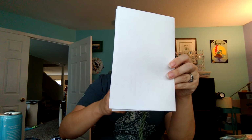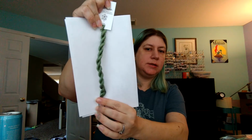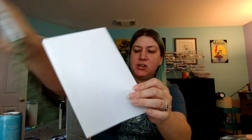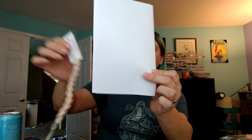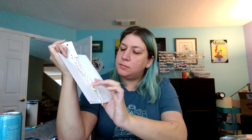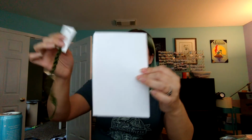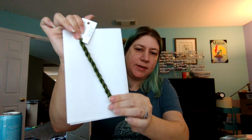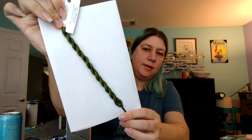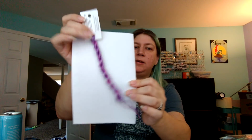And then the Glorianas are Shirley Green. Stop calling me Shirley. Rosebud. This is a very pale color. It's very pale green, and it has green, pink, and like an ecru mixed in. And this one is called Olive Grove. I already have half a skein of this I used on Get Crackin'. I think it was Get Crackin'. And then this one's called Purple Fred.